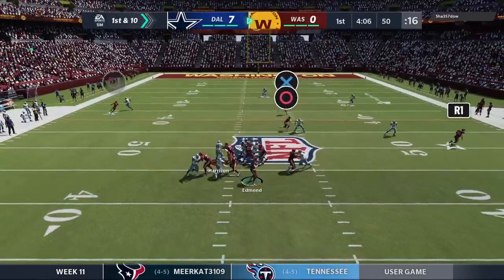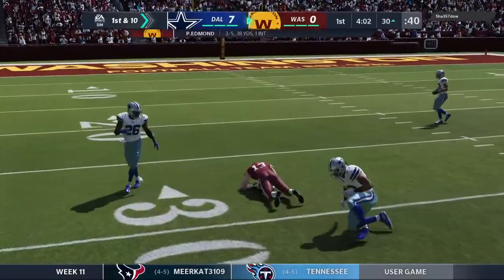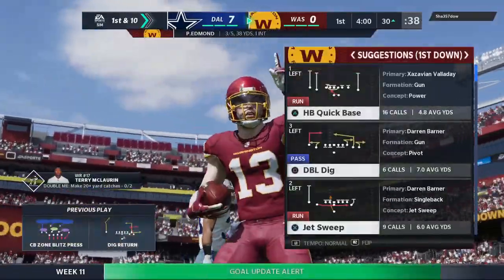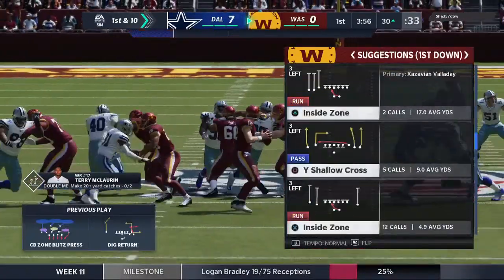On 1st down, he'll drop to throw. Throwing left side here, and it's complete. And he's got this to the 30 before being taken down. The end result, 21 yards.